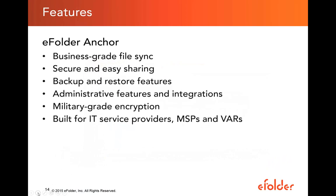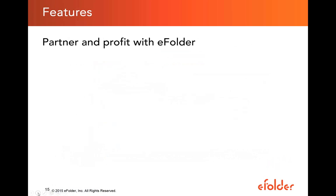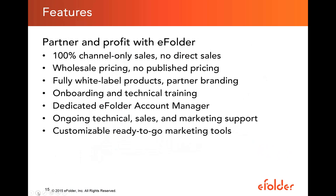So just to wrap up, Anchor supplies MSPs with a business-grade file sync alternative. You're able to deal with the problem of shadow IT, but you don't just block the users who want to be productive and have their content when they're mobile on the go. You block out the risky consumer-grade services and put in a business-grade, secure, and manageable alternative that's designed for MSPs. And you're able to profit with it. eFolder, we support a channel-only sales model. We sell the service to you wholesale.